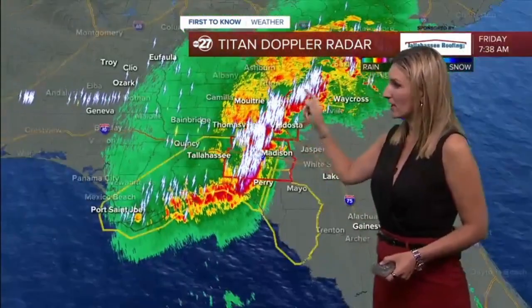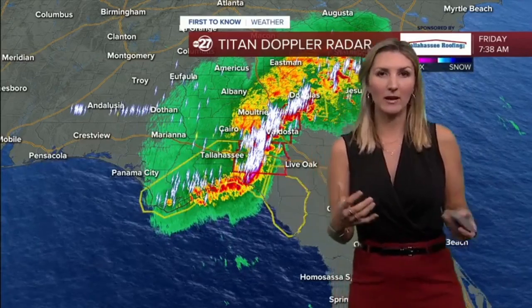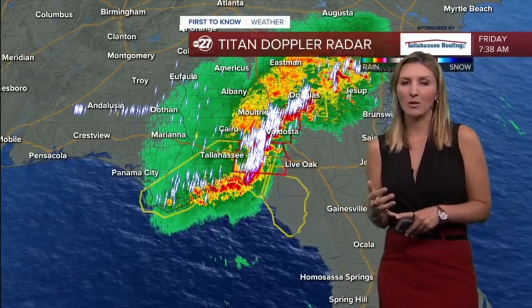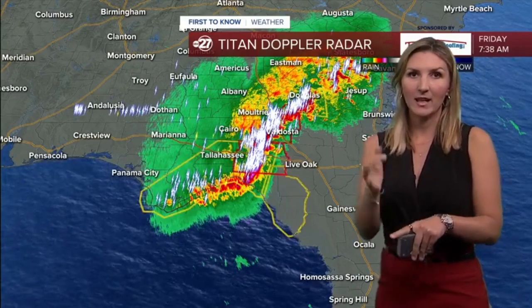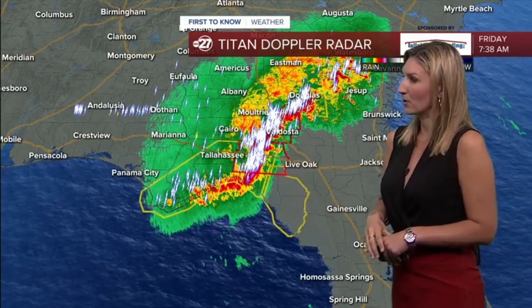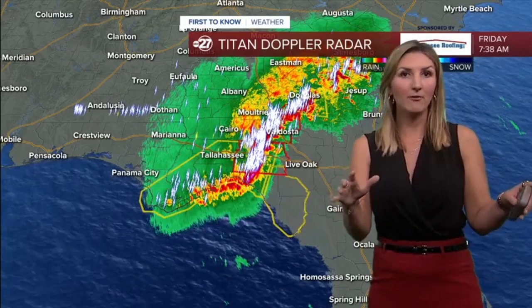But let me just go ahead and show you what's going on here. Let's recap, because it's been an active day and it's going to continue to be active. Less than an hour ago, a tornado touched down and was confirmed in Gadsden County. Then another one in Leon County. That one tracked closer to the Midway corridor, and that was the one that hit close to here. So we lost power for a bit. Sorry if we were off air for you. We got all the technical things figured out for now, at least.